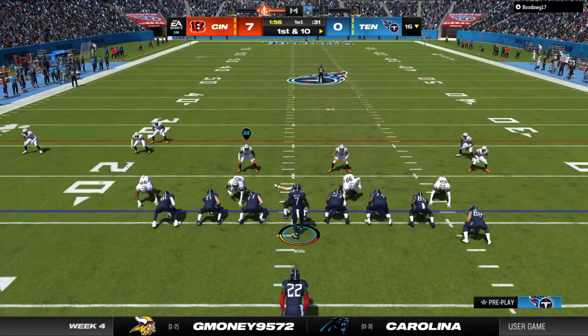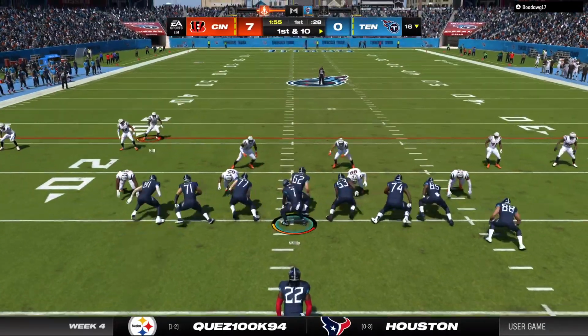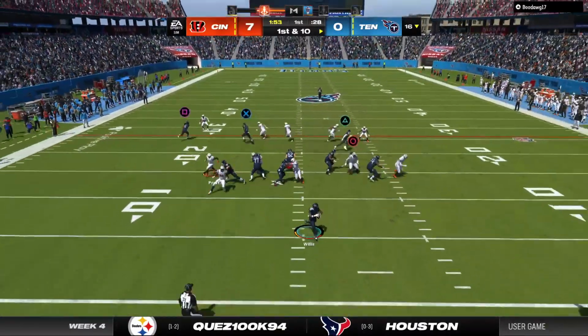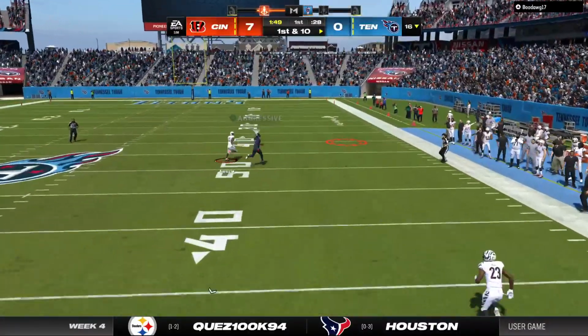The Titans offense set to begin the drive. And a drive that stalled out last time. Went for it on 4th, didn't get it. How does that translate here? I would imagine momentum's with the defense.